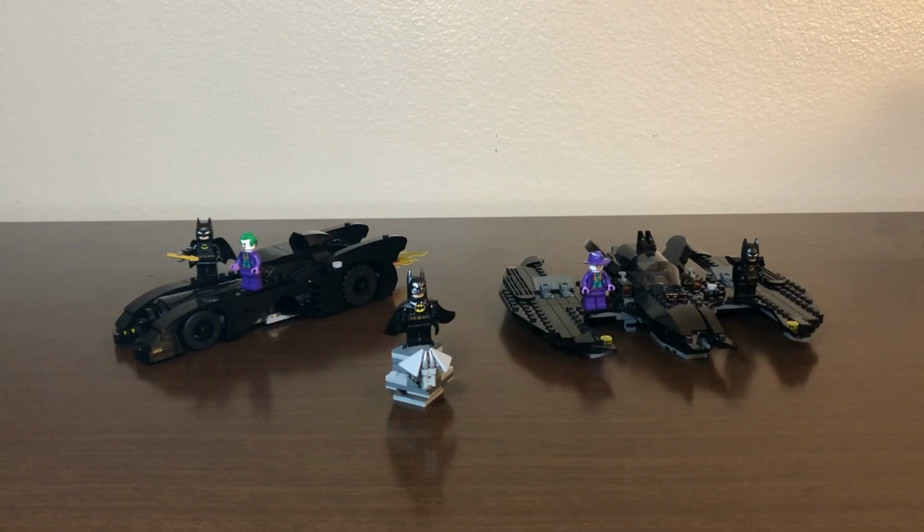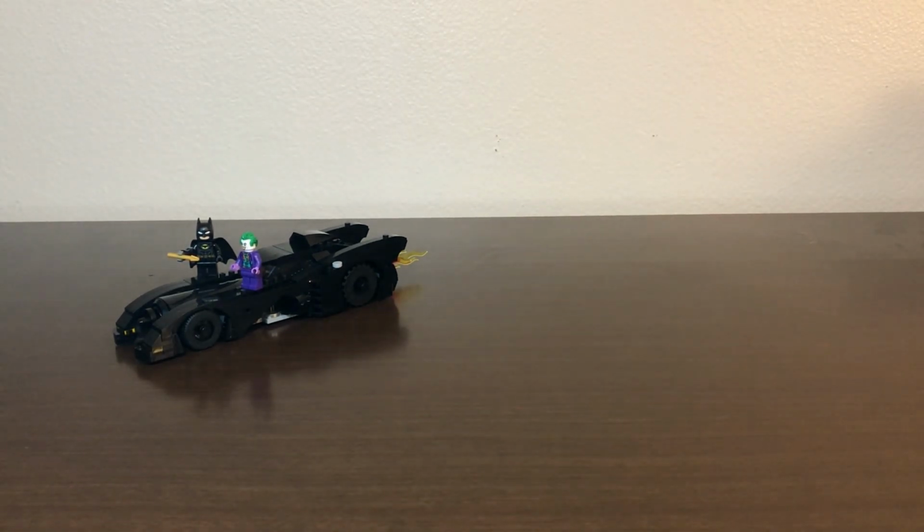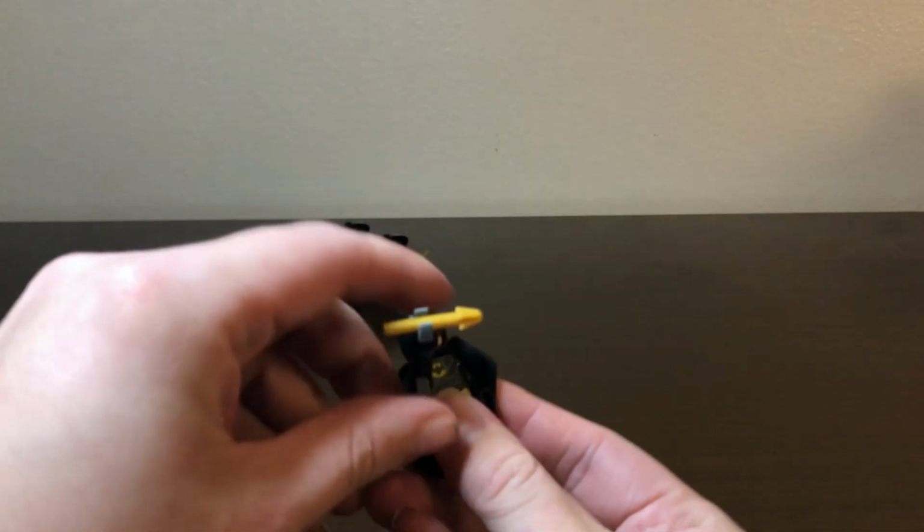Alright, as you guys can see, all three builds are done, and they actually took quite a bit of time, a good couple hours to build all three. We will go ahead and start off with the Batmobile, so let me get these two out of the way real quick. Starting off with the figures, we have ourselves, of course, Batman himself.